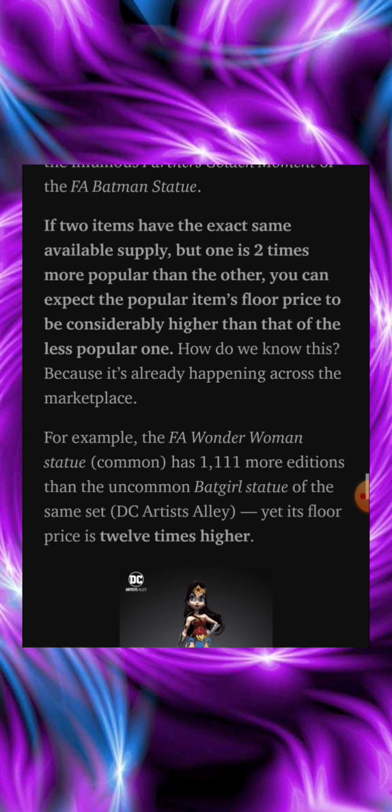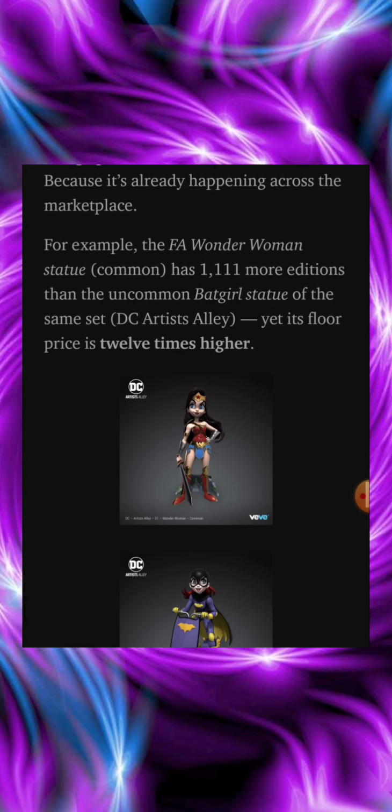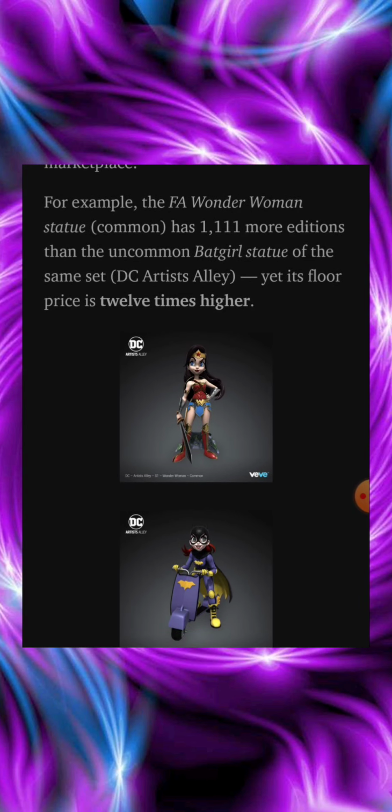How do we know this? Because it's already happened across the marketplace. For example, the first appearance Wonder Woman statue common has 1,111 more editions than the uncommon Batgirl statue of the same set, DC Artist Alley. Yet its floor price is 12 times higher.